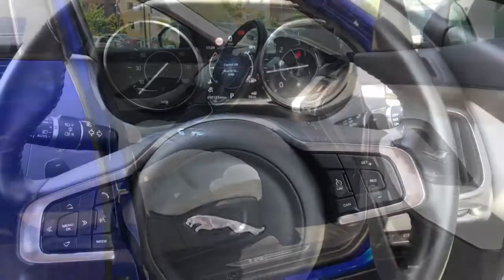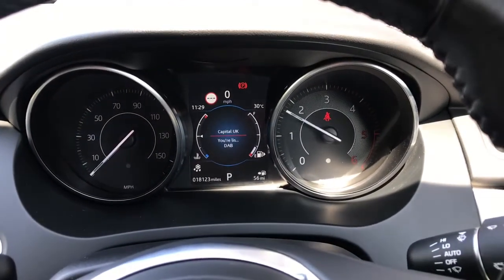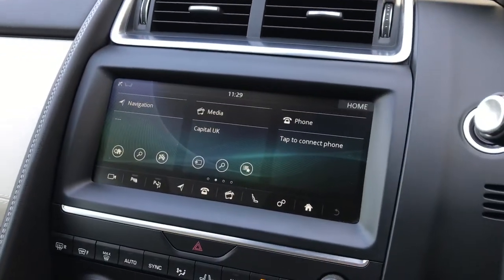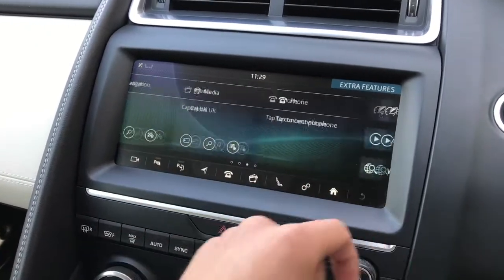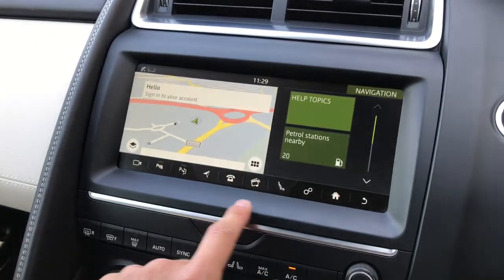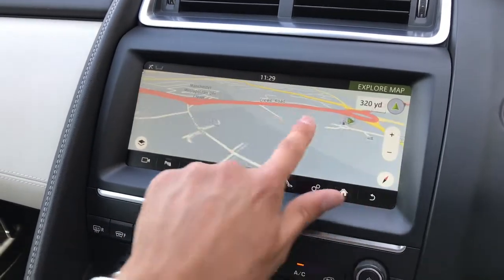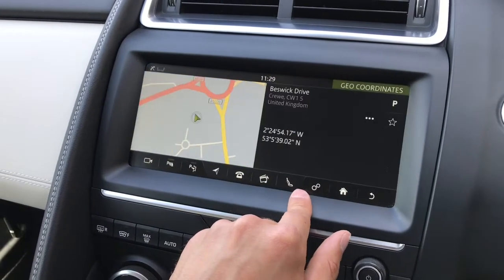Upon starting the vehicle, you are presented with a clean semi-digital instrument cluster, which is really responsive as demonstrated, along with a central 8-inch touchscreen display, which provides access to a range of functions as shown here. Navigation presents you with a clean and responsive layout, allowing you to input all relevant travel data quickly and easily, meaning that you'll get to your next destination in no time at all.